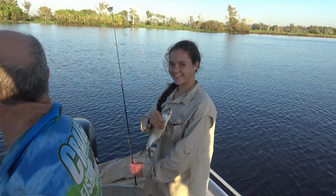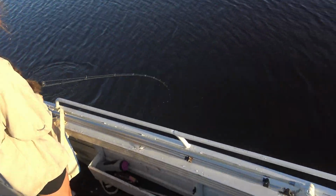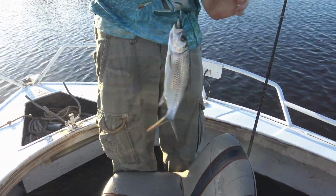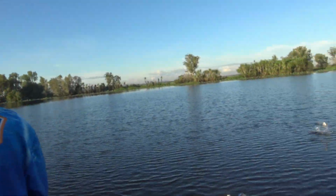First fish of the day, lads. Alright. Beautiful. Another fish. Can't put the camera down. Just fish after fish. The Robin rolls on.